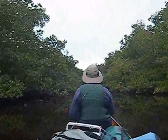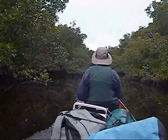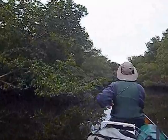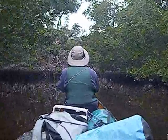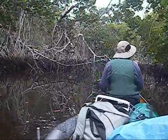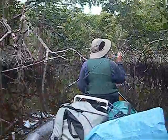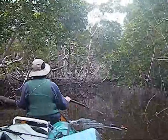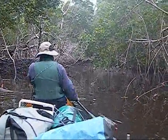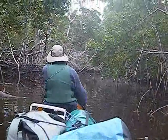Alright, we are now in what they call the Nightmare. Very twisty, windy, narrow channel. I'll slow down a little bit here. See what we got coming up. Looks kind of interesting. Alright, I had to stop the engine there and get unstuck. And it does start to look like a nightmare in here.